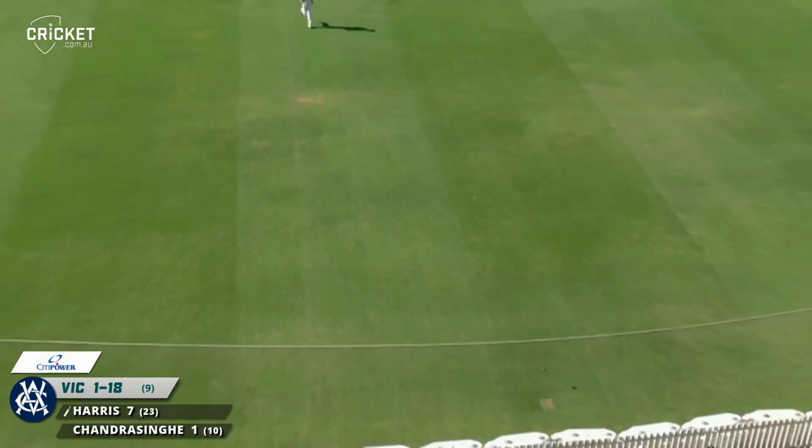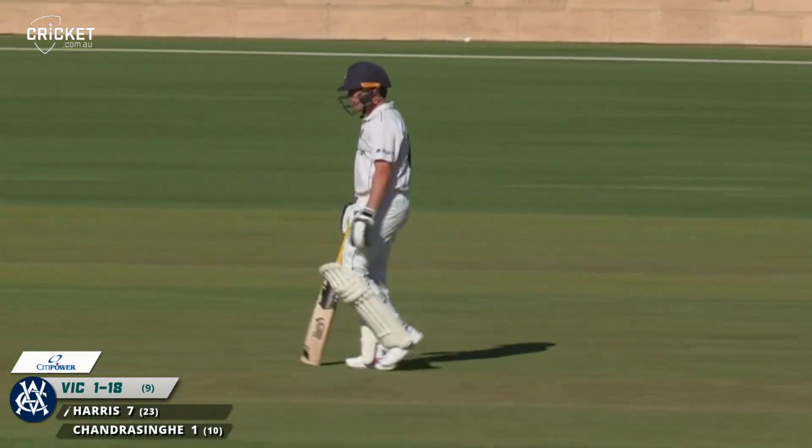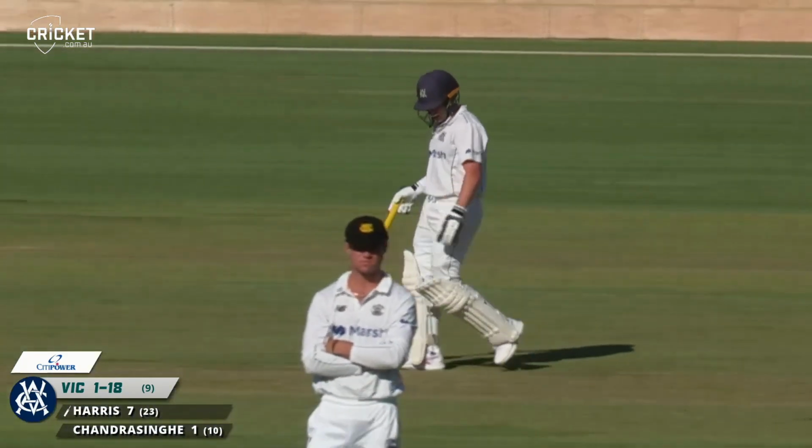That's a lovely drive from Marcus Harris. Just leant into a full one from Gannon. No point running for that. That is 4 runs every day of the week as Marcus Harris flows into a nice off drive.